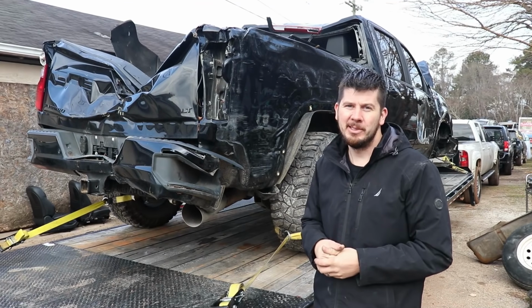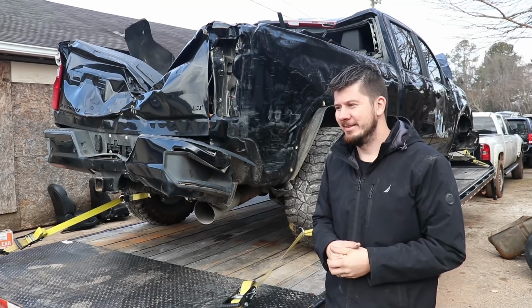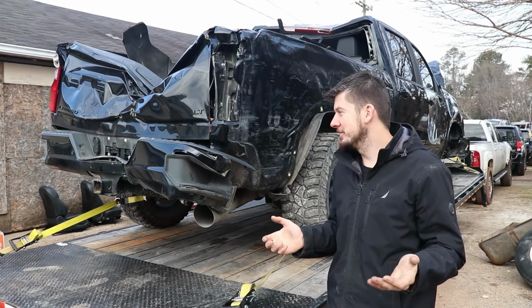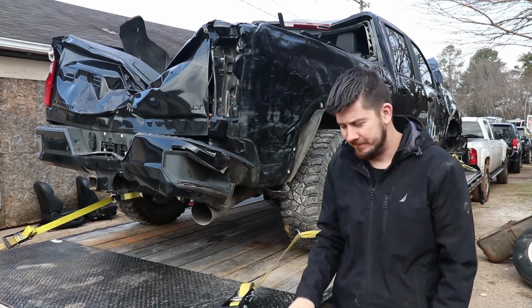And I'm not a big fan of black trucks. I have a white truck, and I'd rather have white than black. So we might do a whole color change, who knows? We might do some crazy things with this thing. But let's go inside and check out which airbags deployed.